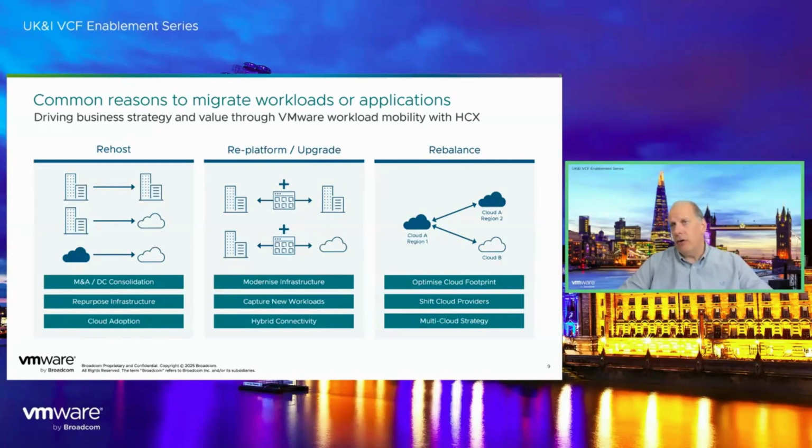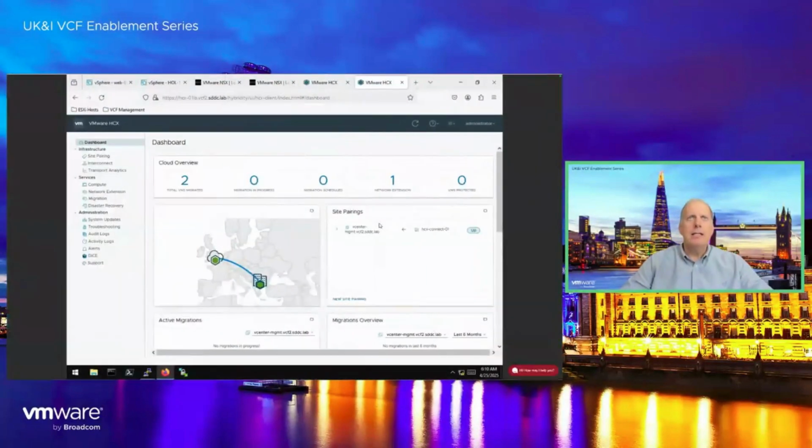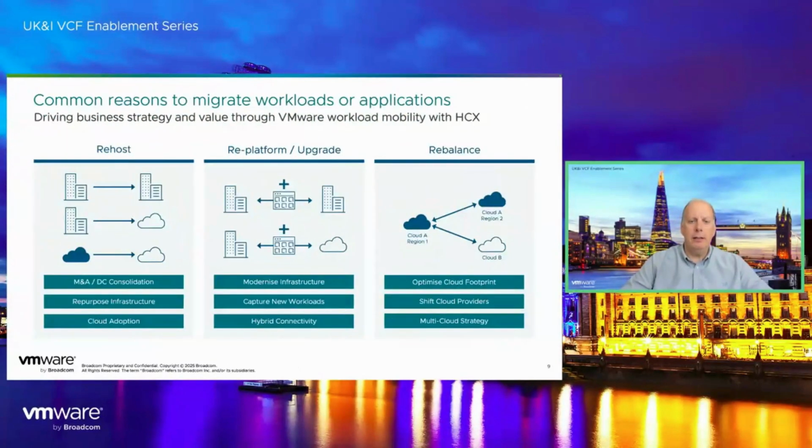And on the far right, we provide the ability to optimize your footprint, so you can move from VMware Cloud on AWS, you could move back on-prem, and you can move to GCVE. It gives you the ability to move workloads between multiple different cloud providers.